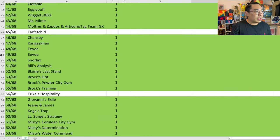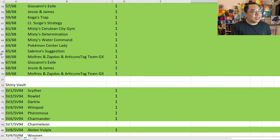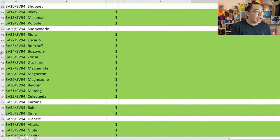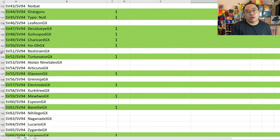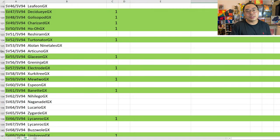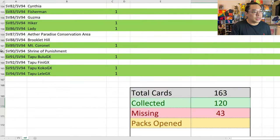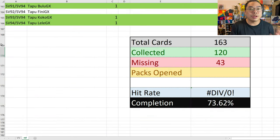As we scroll down, there are not an awful lot of cards left, but in terms of the shiny vault, we are missing quite a lot of the full arts. So it is still a bit of a stretch to complete this particular set. As you can see here, there are 163 cards in this set, including the shiny vault, and we have collected 120, 43 to go.